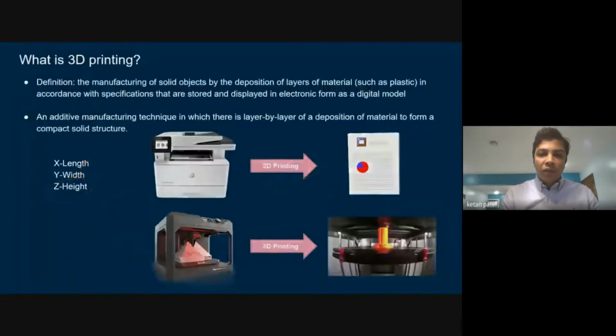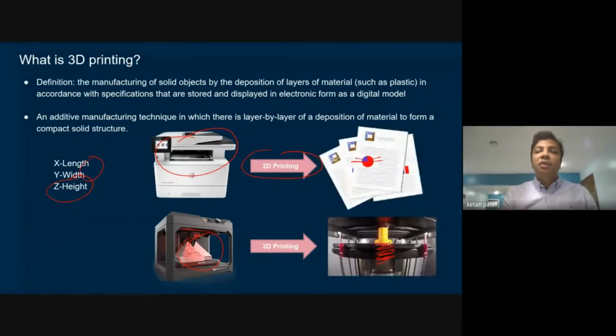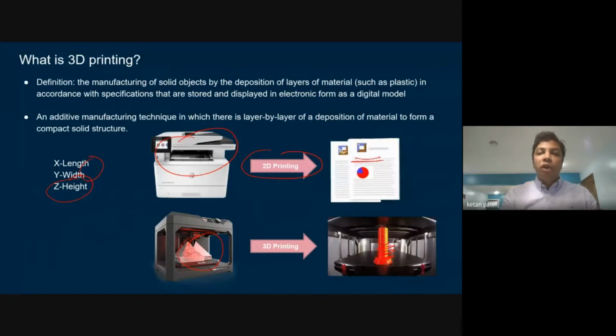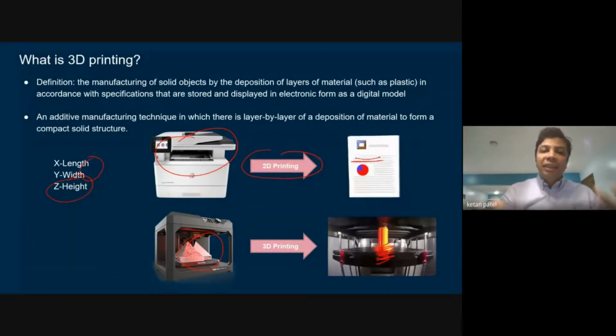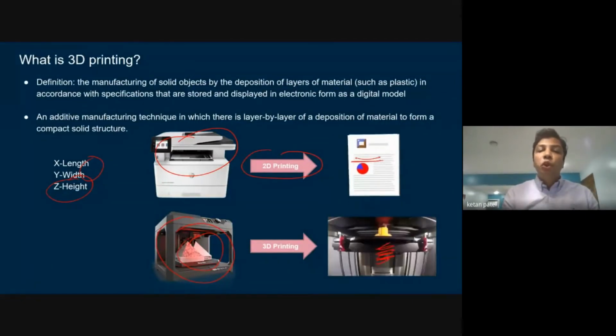let me correlate it with the 2D printer. Over here, we give a command that's A4 size paper or landscape or portrait, what you want to print, the color, the font size and everything. Same way in 3D printing, we give a command that how big the object should be.